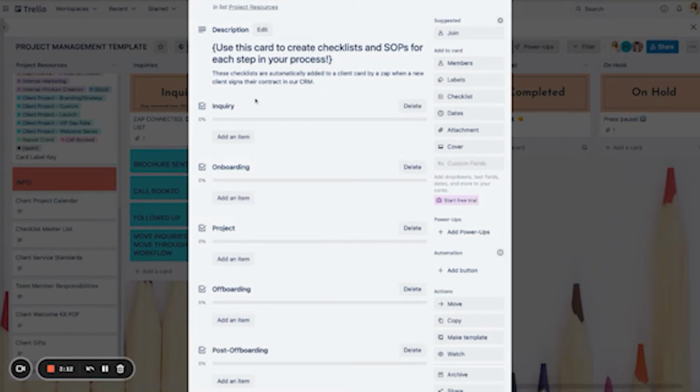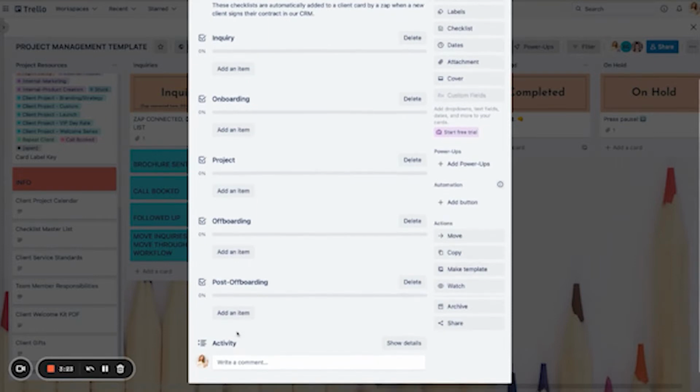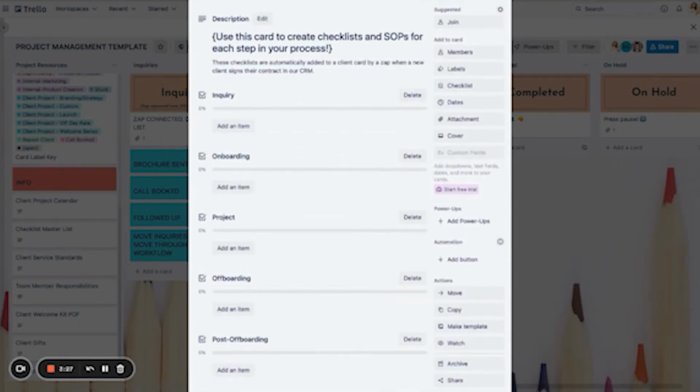We have it divided into the inquiry process, the onboarding process, and actually doing the project. And actually, this is where we go over to another board, which I'm going to show you in a moment. Then offboarding, and then post offboarding. So this becomes the template, and when we have a new client, this is where the template is made from.